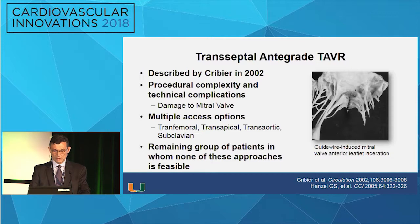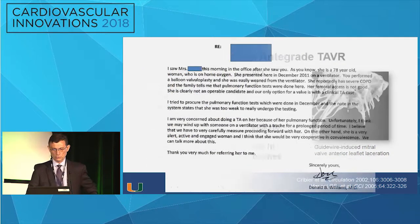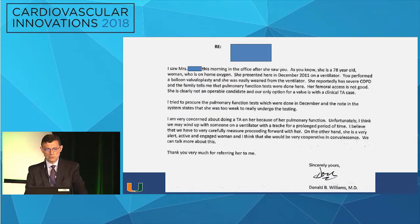We developed multiple access options, especially 5 years ago. We had a group of patients that would not qualify for the trials, that would not have any approach feasible, and the resources we had were not good for treating the patient. So this is one patient. This is how we all resumed doing TAVR. This is somebody that was referred to us from Jacksonville.